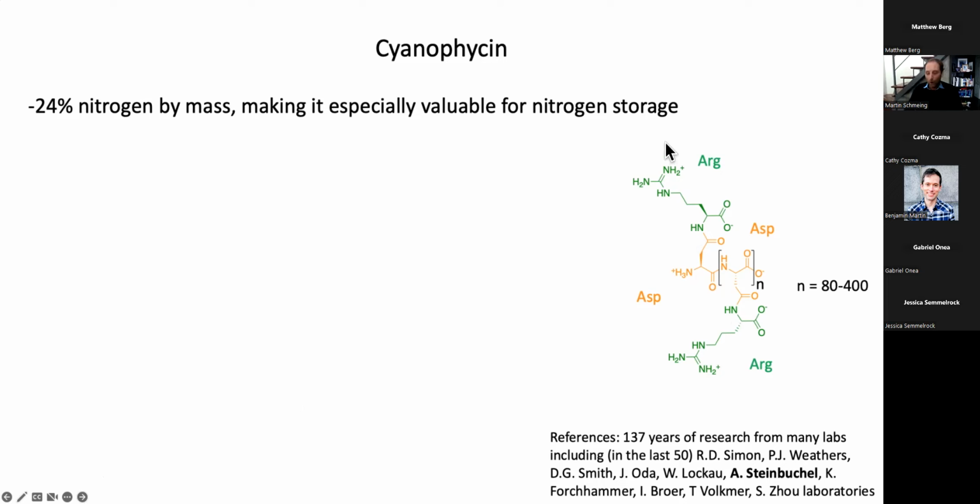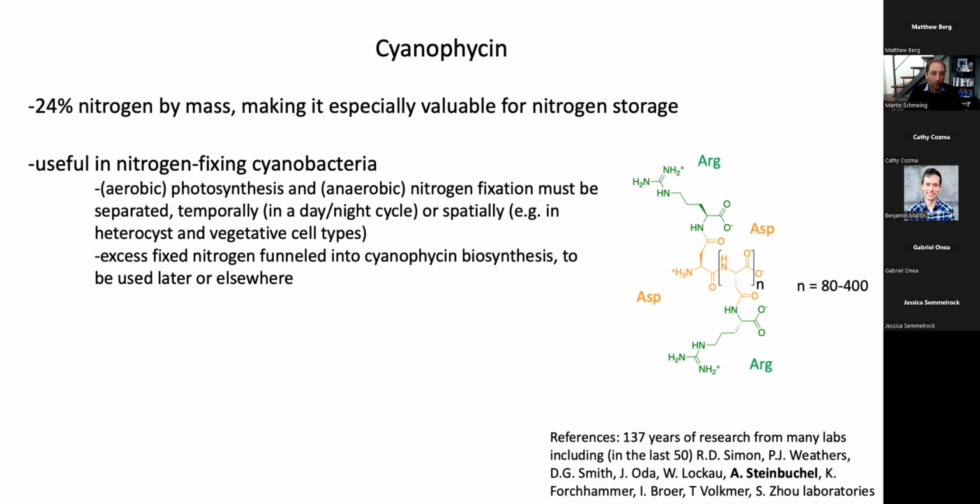Awesome. So it makes this molecule 24% nitrogen by mass. That is the highest percentage of nitrogen in any polymer that we can conceive of or that we know exists in nature. So it makes it a really great nitrogen storage.